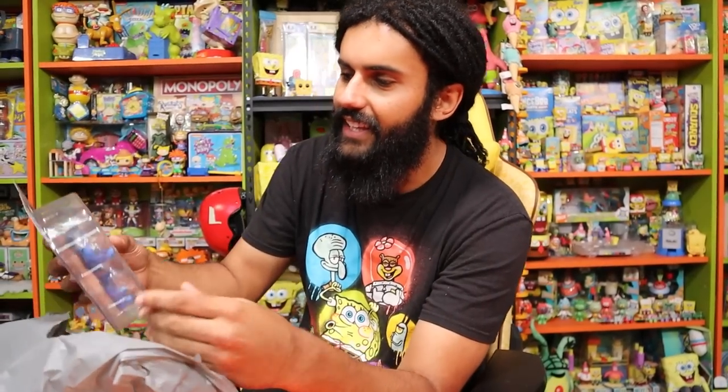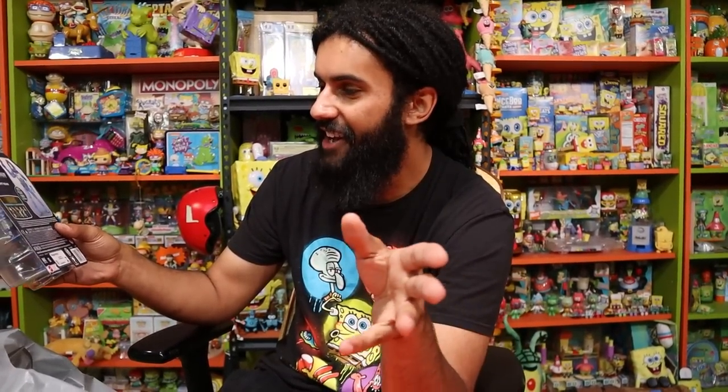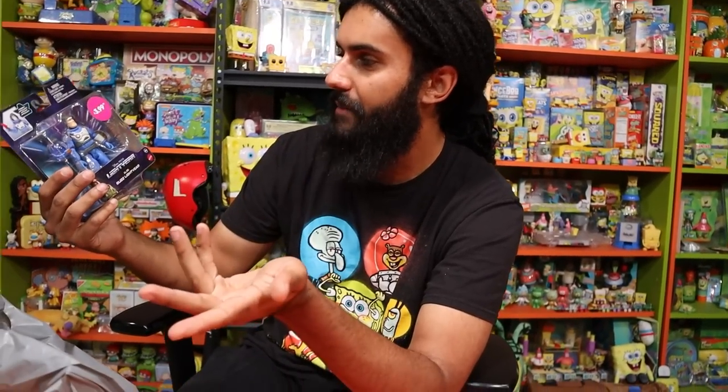Next up here, we got the Lightyear. I bought a lot of these figures when they first came out and they're $12. So I wish I would've waited. Yep, but I didn't. So now I'm gathering the rest of them for this price. So the next time I go to the 99 cent store, I might pick up another one and another one until we have the entire set.